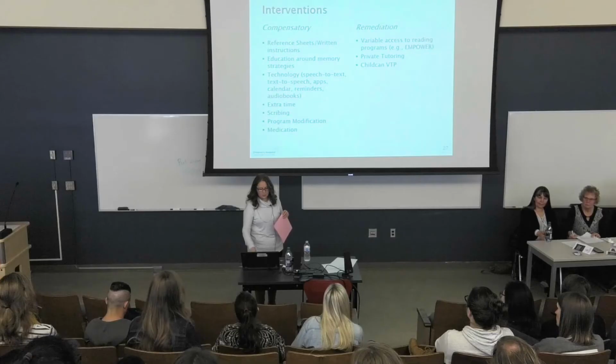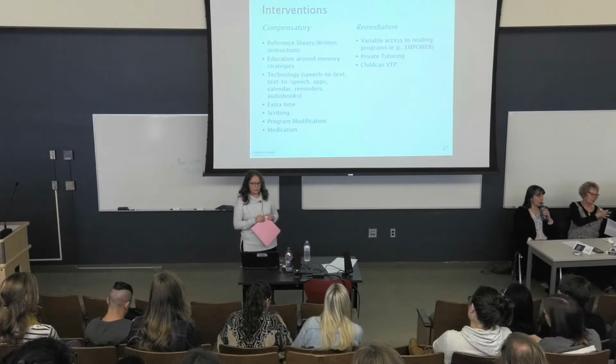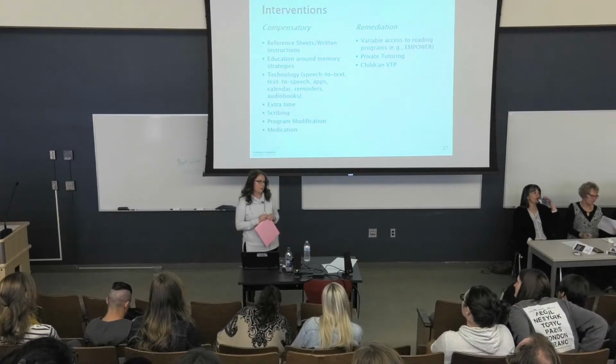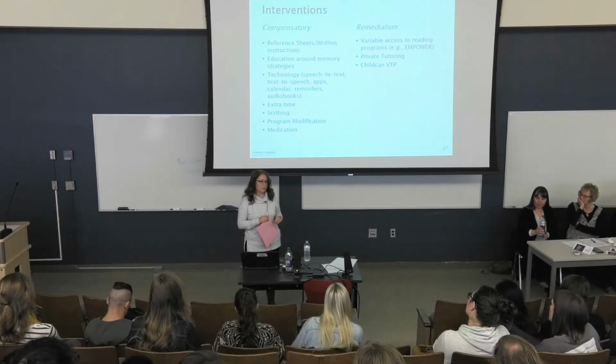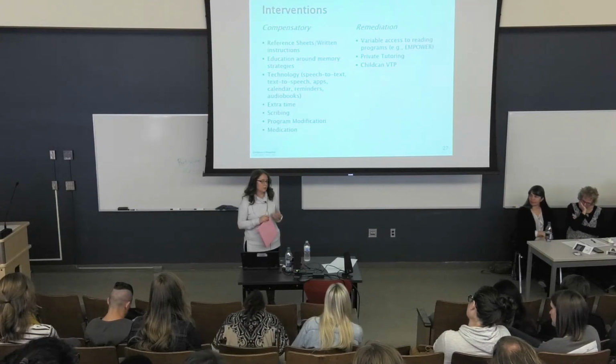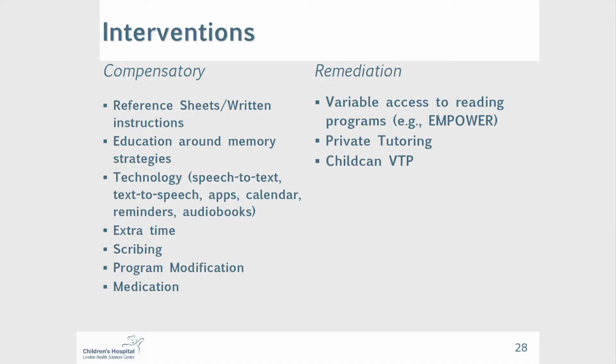So some of the compensatory strategies we have are basically like accommodations. So for kids who have memory difficulties, we ask for reference sheets, particularly in situations where the emphasis is on testing their ability to understand the information and apply it, rather than their ability to memorize the information. For teens, I often spend time talking to them around memory strategies, so ways of learning information more efficiently.